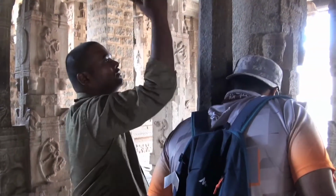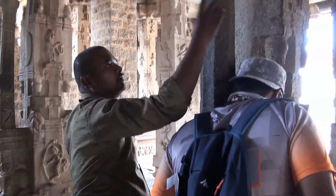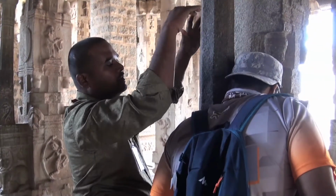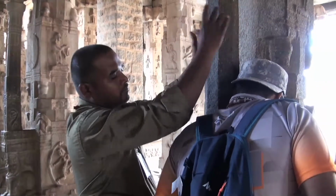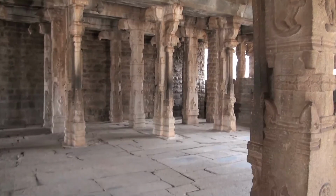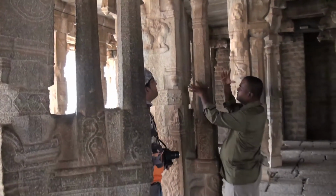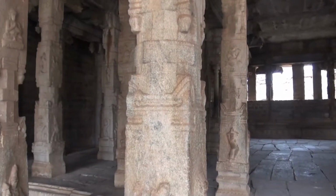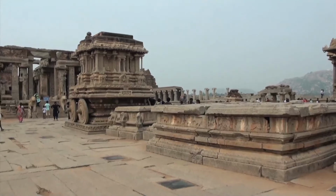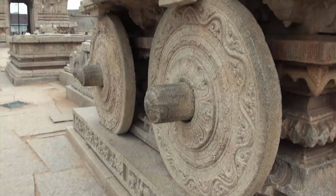Metal, stone, tabla. Listen sir, tabla. These are resonating some sounds. He told us, once upon a time these pillars when struck in a perfect pattern would give out sound of saregama. Great, isn't it?